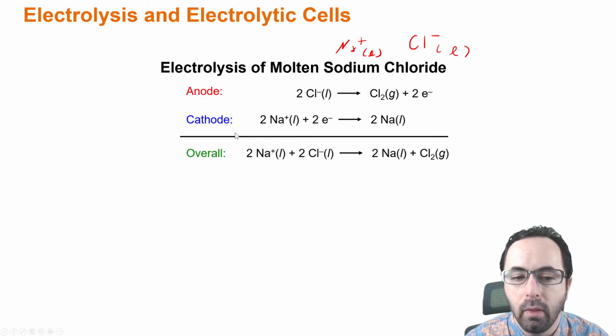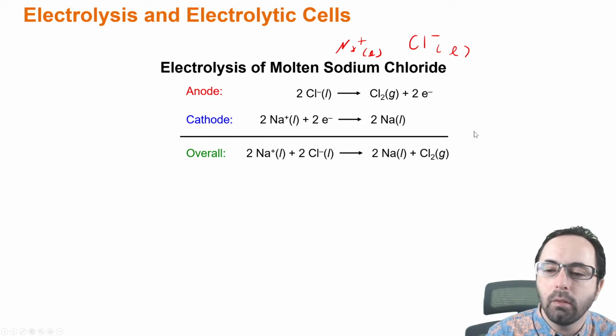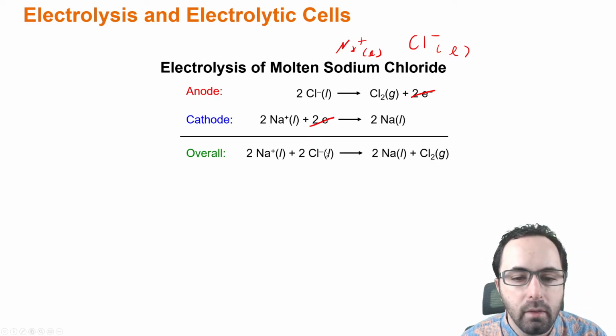Now, on the cathode side, we have sodium being reduced to 2 sodium atoms. Each one gains 2 electrons. And we've multiplied this whole thing by 2 so that we'll have 2 electrons lost and 2 electrons gained. You always have to have the same amount of electrons lost and gained.